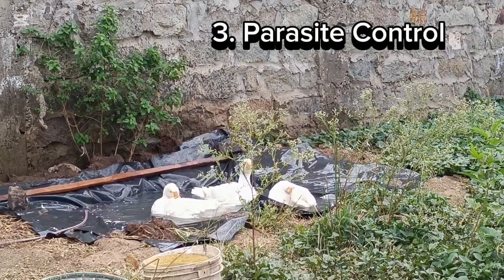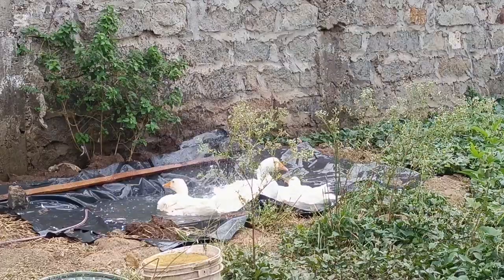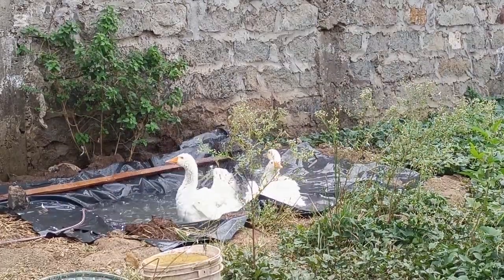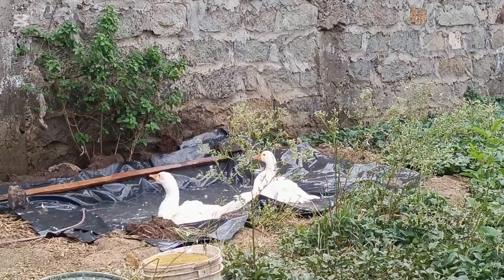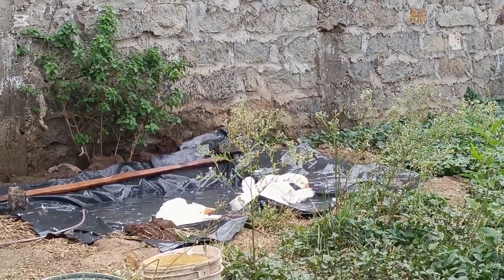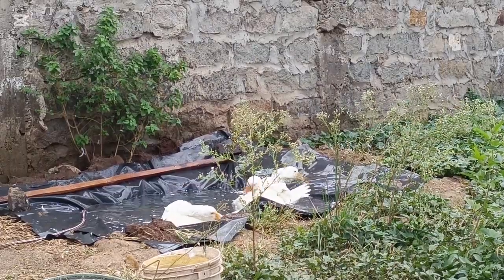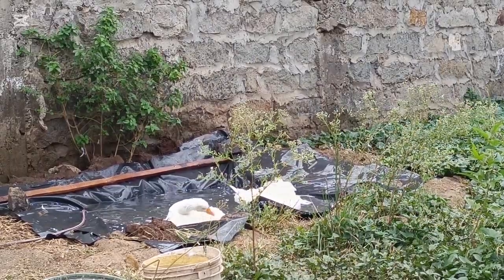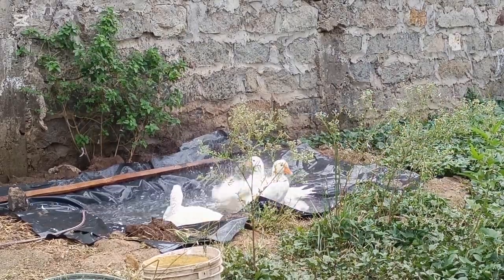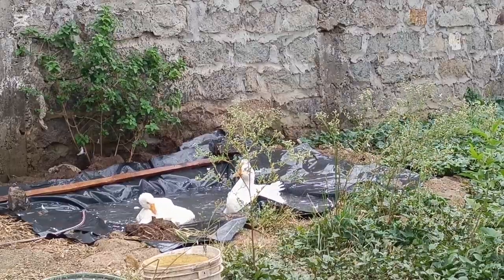The third reason why geese swim and bathe in water is for parasite control. We know that swimming, or what we are now calling water bathing, helps geese dislodge fleas, mites, lice, and every other external parasite from their body. Also, when they swim, they dislodge the dirt or the dust, which acts as a harbor for these parasites on their skins. When they clean these parts, they clean out the stuck parasites, and this is a very important process.